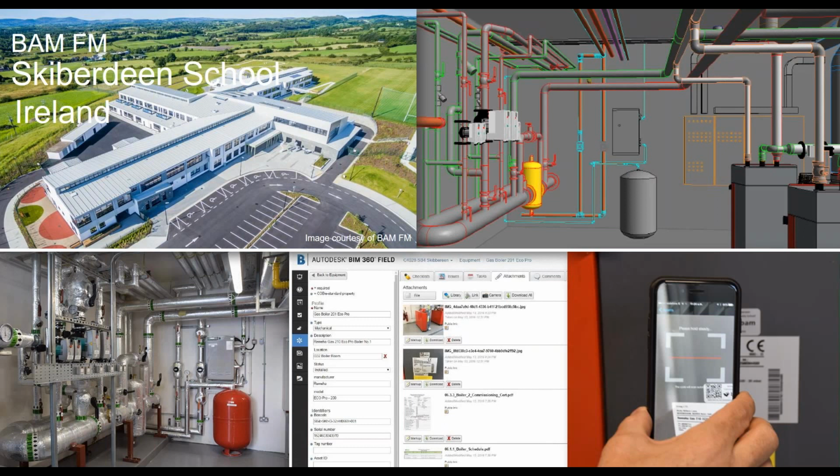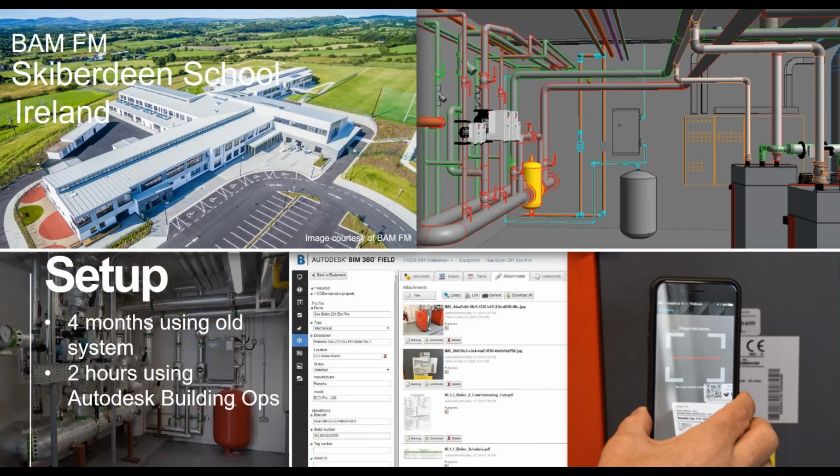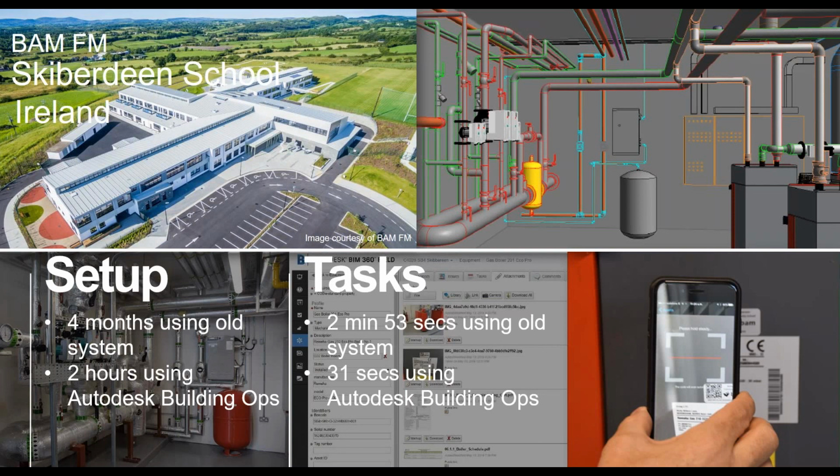Another one here in Ireland, this is more on the facilities. So that video we saw from Autodesk, same thing. After construction, typically there's going to be a setup time for getting the systems running, making sure all the information is correct. In this case, they went from 4 months using their old system of transferring the information, getting the building up and running, testing everything. They did all the transfer information in 2 hours because it's all in the cloud. You're connecting it. And then when they looked at doing tasks, so I need to assign something, I need to make sure that this happens, they knocked it down from about 3 minutes to about half a minute.